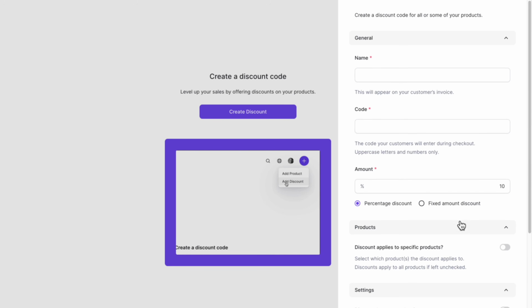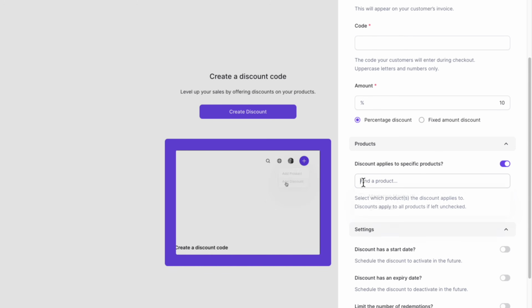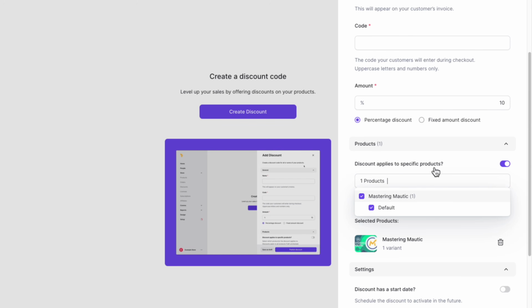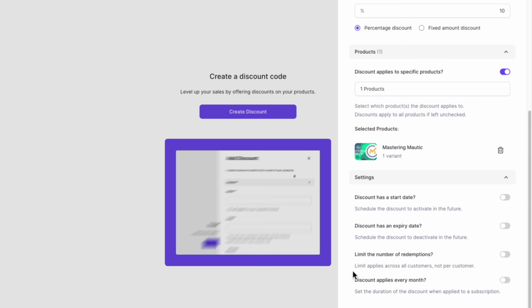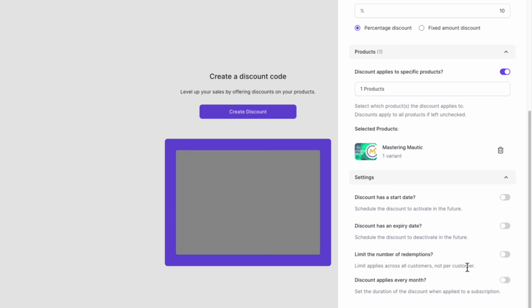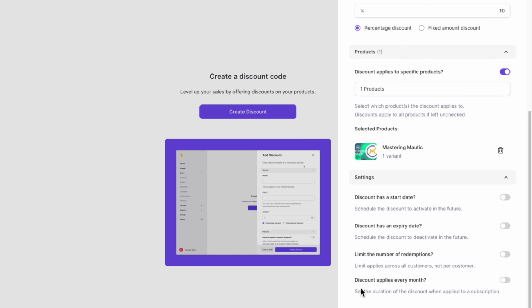So a dollar amount. You can, of course, make the coupon codes apply to specific products. So if I turn this on, I can search for the specific product that I want to create a coupon code for. I can set the limit of the number of redemptions. This applies to all customers, not per customer, which is important to note. So the same person would be able to redeem the coupon multiple times.